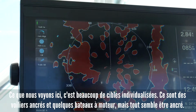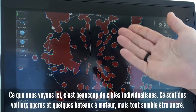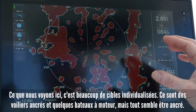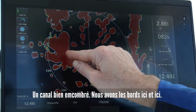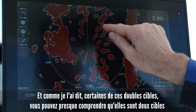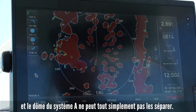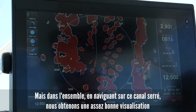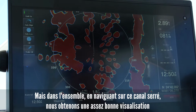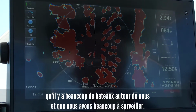Right. So what we're seeing here is a lot of individualized targets. All these are anchored sailboats and some power boats, but everything seems to be anchored. Nice tight channel. We got land here, land here. And as I said, some of these double targets, you can almost make out that they're two targets, and the dome for System A just can't break them apart. But still, overall, as we navigate down this tight channel, we do still get a pretty good visualization that there are a lot of boats around us, and we have a lot to watch out for.